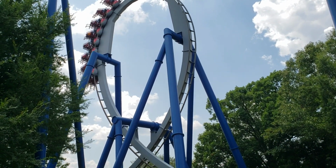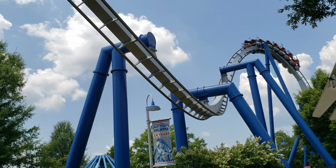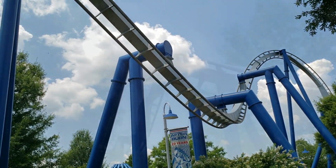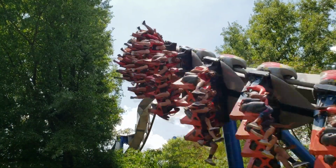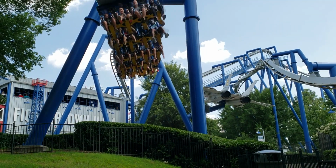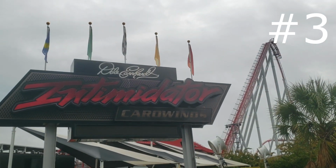Its intensity is high enough to give a good thrill. The lines are usually incredibly short for Afterburn compared to the other big coasters, which is a huge plus. This is one of the coasters where getting in a front row seat greatly increases the thrill, so try your hardest for that seat.